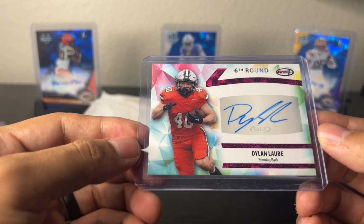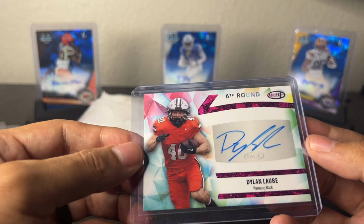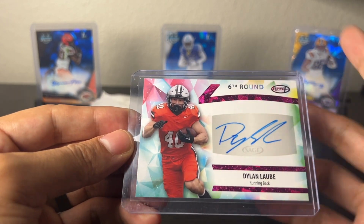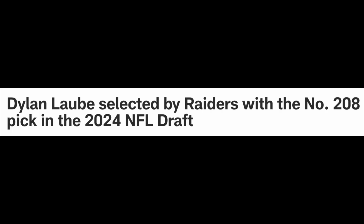A lot of hype, just kind of a do-it-all guy, can catch, can run, can do a lot of things out of the backfield. Raiders drafted him, I imagine, in the 6th round. I don't remember. I feel like he also went undrafted, so I don't know. But got this for $5. I just feel like he could pop off. I'm kind of in that prospect mode.